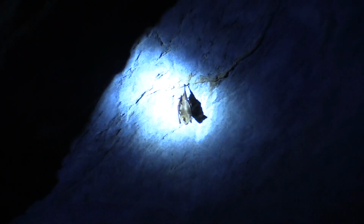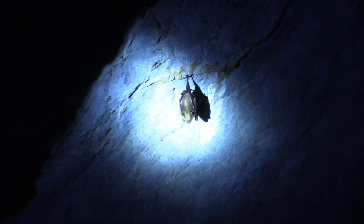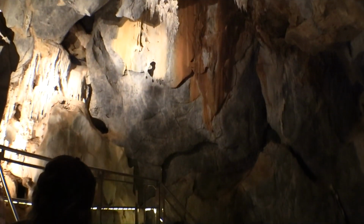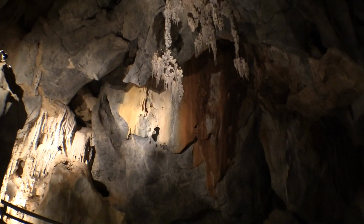Leaf-nosed bat, very easy to identify because of the 3 white dots on his side. He's got that very piggy face, one of the largest of the microbats. So we keep our tour just very general.